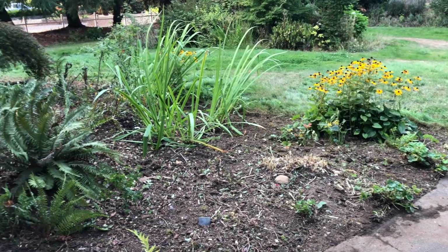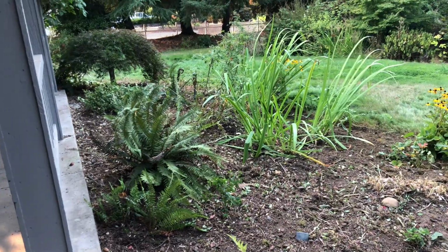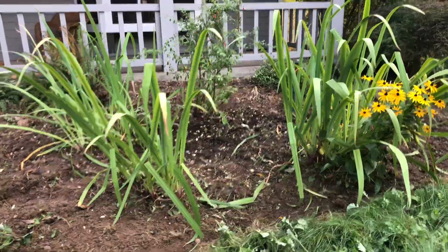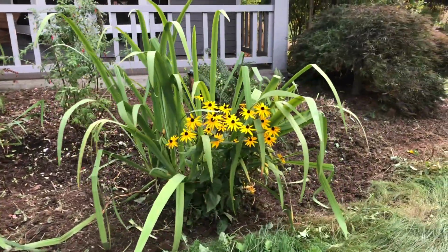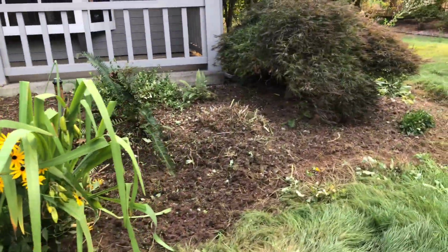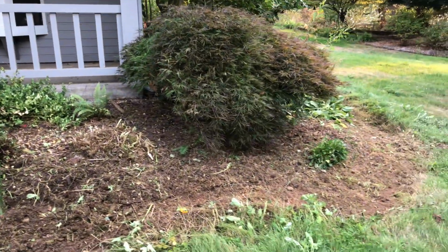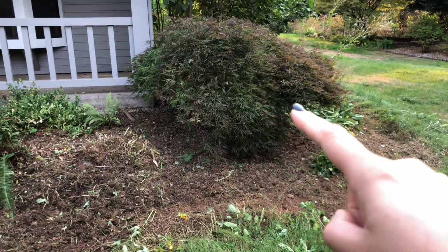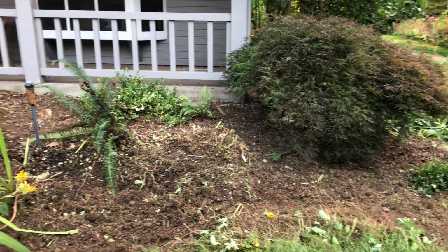Look at this, you guys. And this is what I was wanting. When I was saying I want it to be able to breathe, you could look in here, I mean, this just looks so much better. Wow, wow, wow. You couldn't even see this yesterday because there was so much overgrowth.